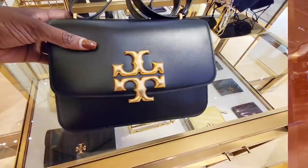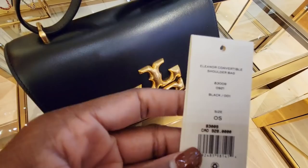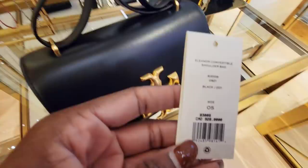This is one of their classic collection and my dream Tory Burch bag. I have the Kira, in fact both Tory Burch bags I have are part of the Kira line, but I don't have anything from the Eleanor line, and I really, really want this Eleanor shoulder bag. It's almost $1,000 though, so we'll see, maybe someday.